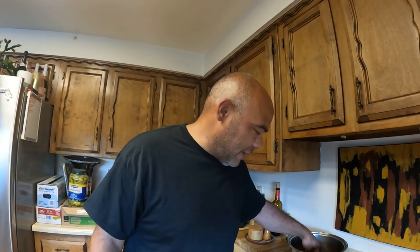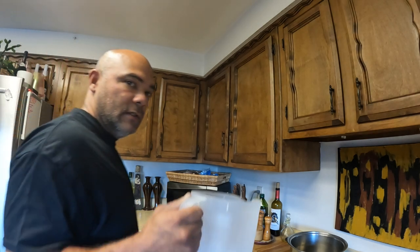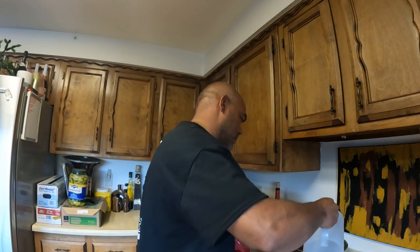All right, we're gonna make my fish soup. I'm gonna have some miner's lettuce and dandelions in my soup also. That's gonna be good. So first thing I gotta do is put some water in my pot. So I'm gonna do that. All right, so I'm gonna put about a half a gallon of water in there.